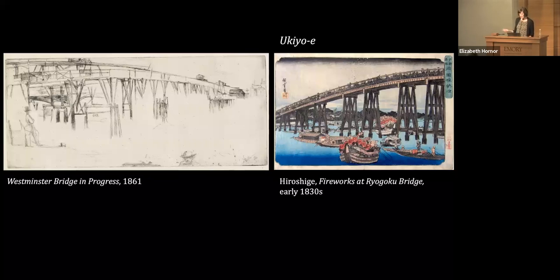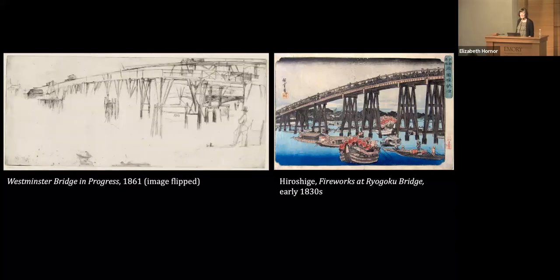And he was almost certainly looking at a print like this, not necessarily this one. We don't know which ones he had access to. If I perform a little trick and flip the print so that we see it as he drew it on the plate, I think you can see the similarities. What's striking about it is that it's not that big a bridge, but because he has depicted it with this particular curve, it looks like it goes on almost forever.